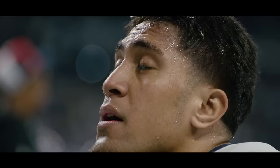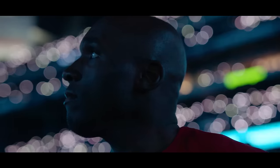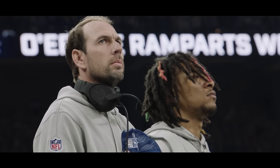This was easily the most improbable of all the division titles the Texans had ever had. Didn't clinch it until Sunday when Jacksonville lost to Tennessee. The Texans never took a snap, John, all season long in first place in the AFC South, and here they are, AFC South champions. How about that?